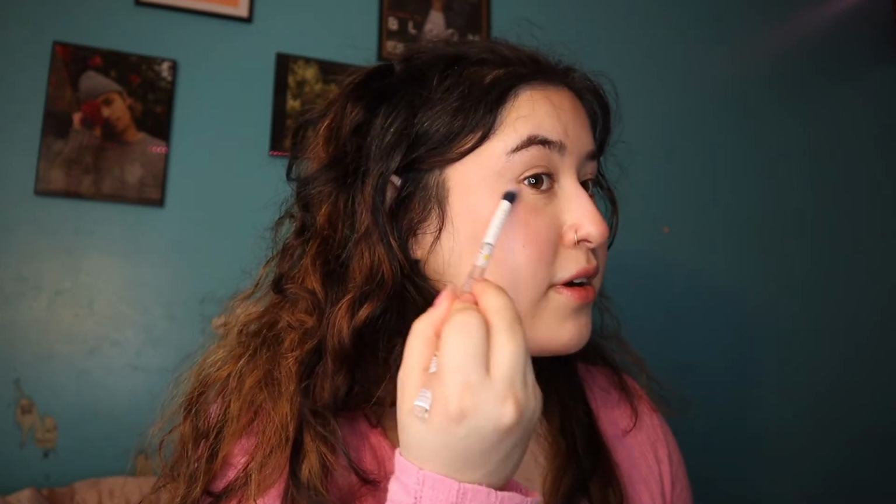And it does. This highlighter is very glittery, just so you guys know. Definitely is just glitter chunks more than an actual highlighter. But it is really pretty in the right circumstances. And I do like this brush for it. It actually kind of scatters it and doesn't make it as concentrated. So I do like the brush for that.